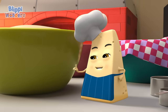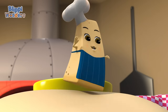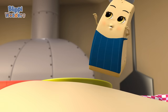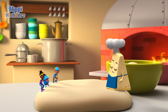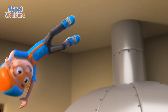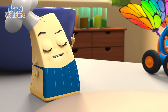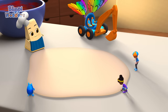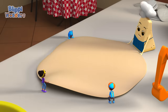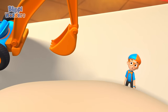The first step is kneading the dough. Kneading means to press and fold the dough like this. This strengthens its structure. The next step is to stretch the dough until it's the proper pizza shape. Everyone, grab an edge! One, two, three! Look out!